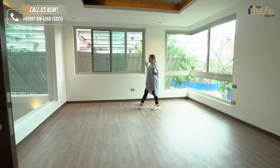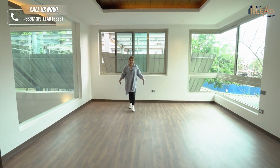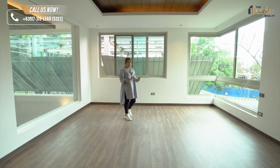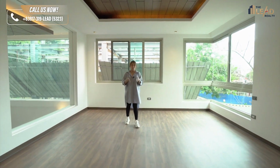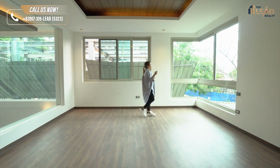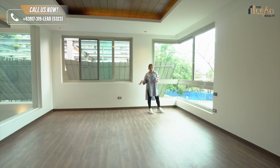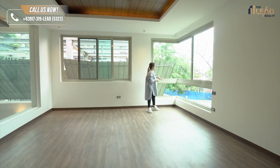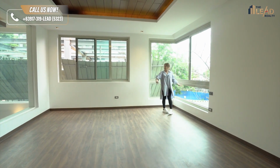I love this. I love this room. It's not square. It's rectangular in shape, but it's huge. You know, when you walk inside, you have that feeling that, oh, well, this is the master's bedroom. And you have double view here because this is on the corner part of this house. So you have this window right here and right here and right there.